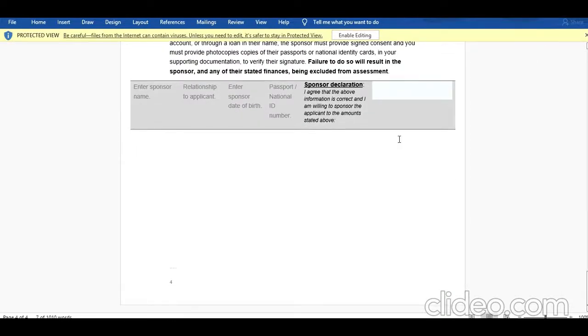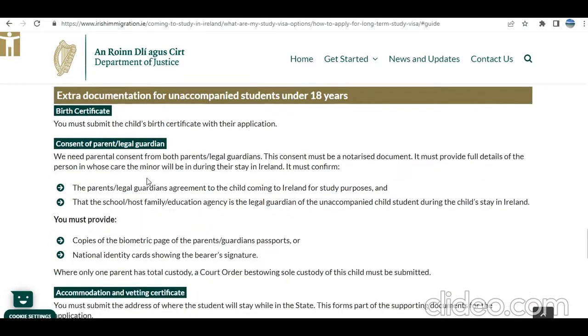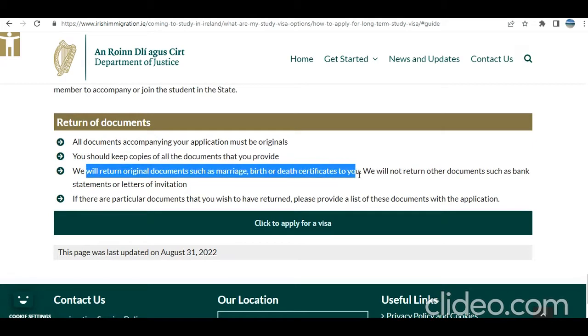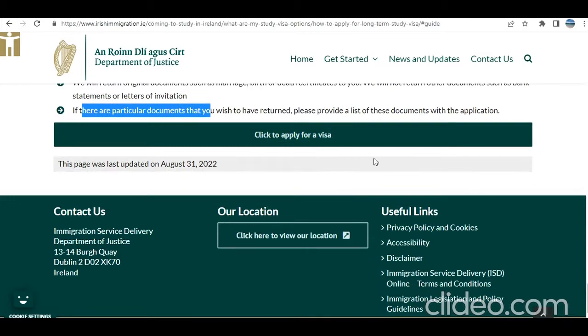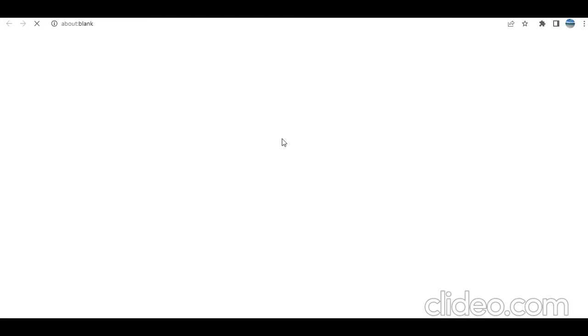That's fine. Now I'm going to go to another section. There is some extra documentation for unaccompanied students under 18 years: consent, accommodation. All documents accompanying your application should be originals. You should keep copies of all the documents that you provide. We will return original documents such as marriage, birth or death certificates to you. We will not return other documents such as bank statements or letters of invitation. If there are particular documents that you wish to have returned, please provide a list of these documents with the application. That's fine. Now let's click to apply for a visa. We'll see how this form goes.